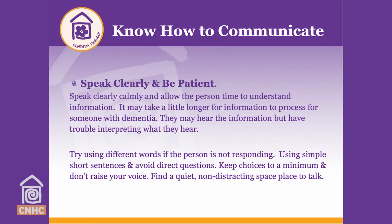Speak clearly and be patient. Speak clearly and calmly and allow the person time to understand the information. It may take a little bit longer for them to process, but help them to hear the information. They may have trouble hearing. They need time to interpret what you're saying. You may try to use different words if they're not responding. Use short sentences, avoid direct questions, and keep choices to a minimum.